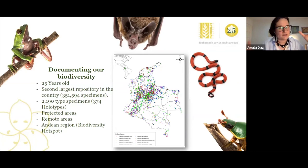And the third is that you can see where the majority of the dots are concentrated. That's the Andean region. The tropical Andes are considered one of the biodiversity hotspots. So we have a very good representation of that one too. Next.